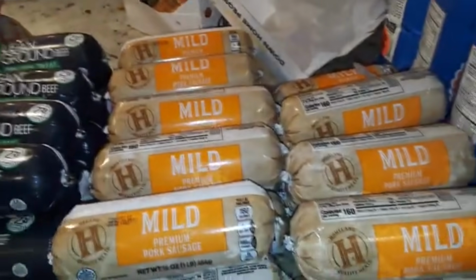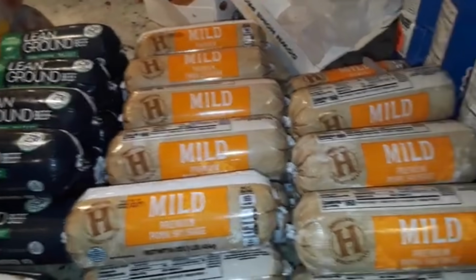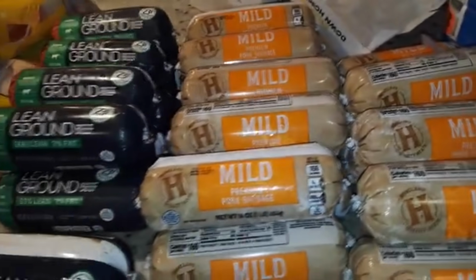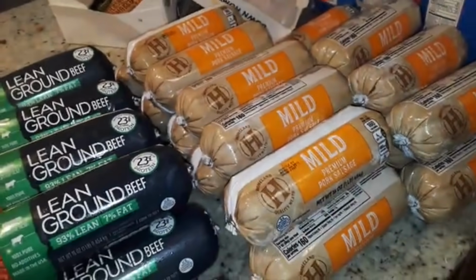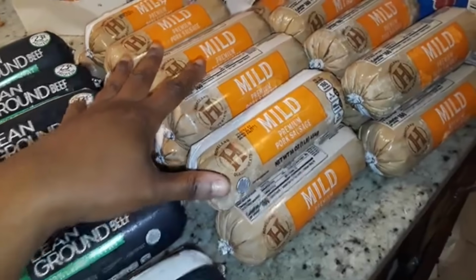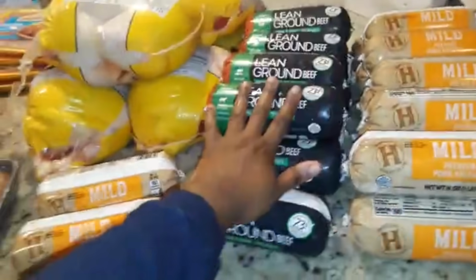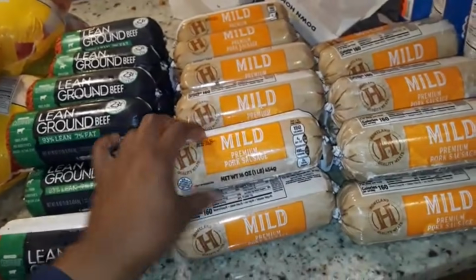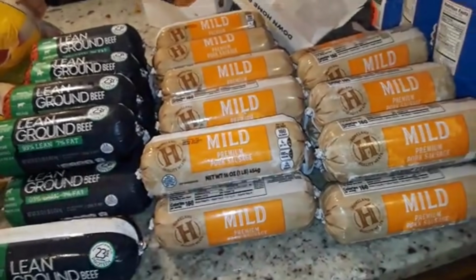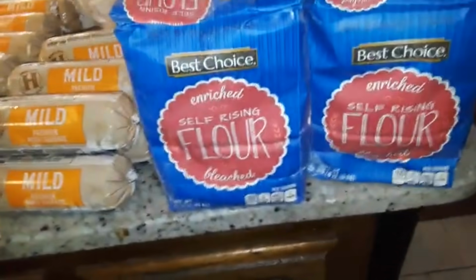All right, we got some more mild premium pork sausage here. Same expiration date. Let me see how many we have. 1, 2, 3, 4, 5, 6, 7, 8, 9, 10, 11 right here. 12, 13, 14, 15, 16, 17, 18, 19. 19 here, 20, and 21. So 20 of these and 21 of these premium pork sausages, which is always good to find. We have so many breakfast sausage right now.